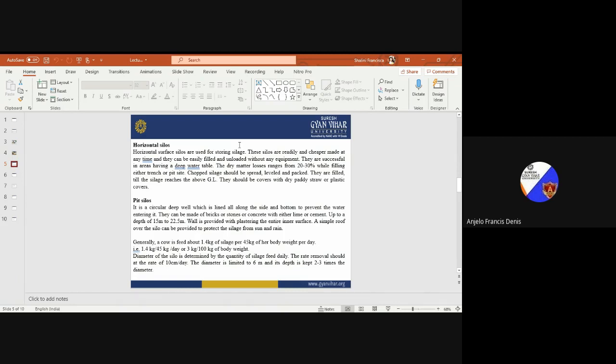Generally, a cow is fed about 1.4 kg of silage per 45 kg of her body weight. Accordingly, say for 100 cows, with a weight of say 80 kg of body weight, they can be fed 3 kg per day.